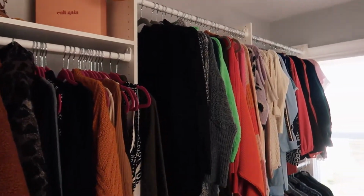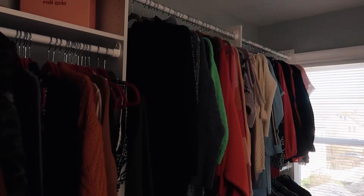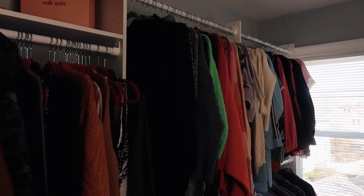So I felt like the Wayfair unit would work better in this space, and also it's less of a commitment, because in the future, for whatever reason, if I need to turn this room back into a bedroom, I can take these off the wall and easy peasy, it's like nothing ever happened in here. So yeah, that's the deets on the units.